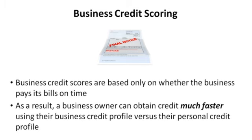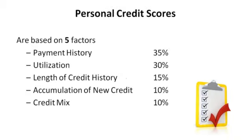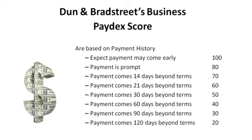As a result, a business owner can obtain credit much faster using their business credit profile versus their personal credit profile. Personal credit scores are based on 5 factors. Payment history makes up 35%. Utilization, 30%. Length of credit history, 15%. Accumulation of new credit, 10%. Credit mix, 10%. Dun & Bradstreet's Business Paydex score, in contrast, is only based on payment history.